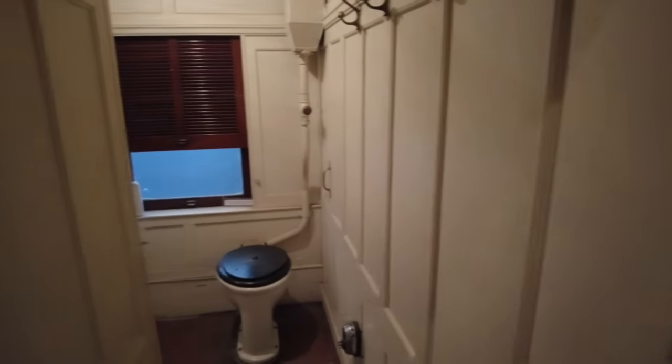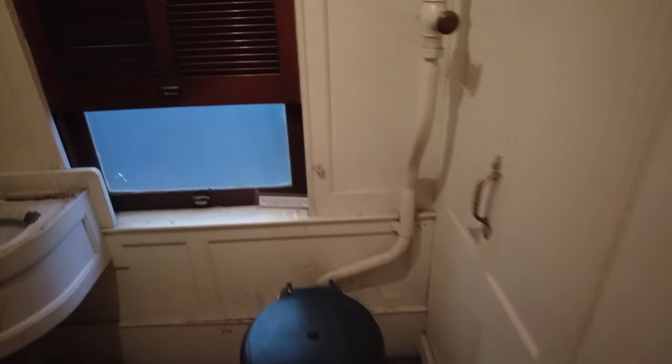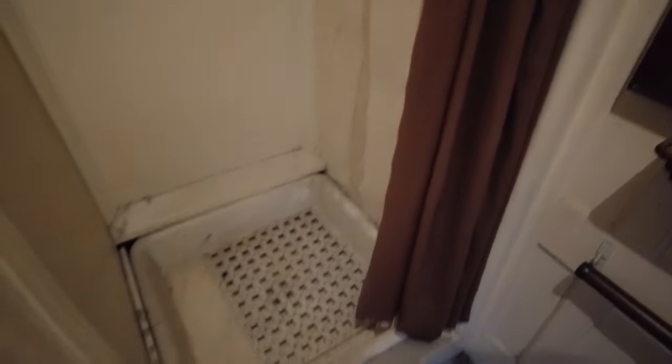This is a British made coach. Cool. From what year again? 1925. There are some photos there with a date. You see, it has a full bathroom. No tub, sorry. Yeah, it's nice though. And it has hot water.